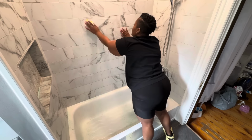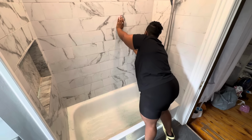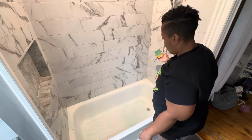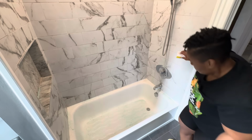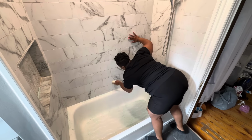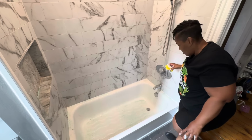Also, this, what is that? Like the walkway to get into the, or the hallway right there, all of that gets cleaned up too, guys. So just in case you're wondering, all of that gets cleaned up. Again, I remove everything out the bathtub. I put it into the hallway. I clean the bathroom, and then I'm going to clean all of that up as well.